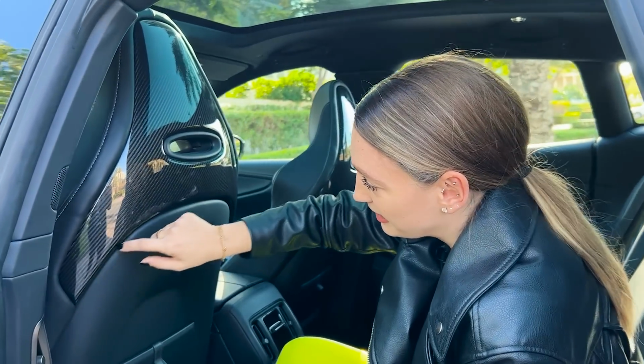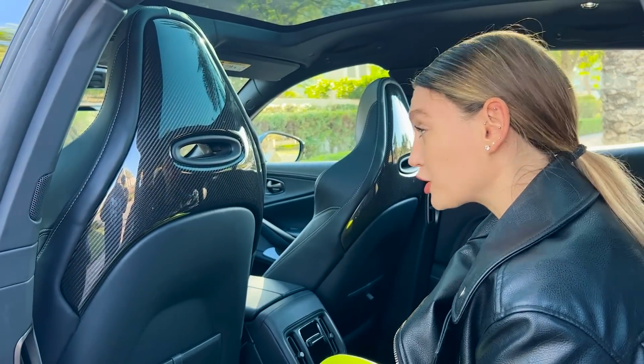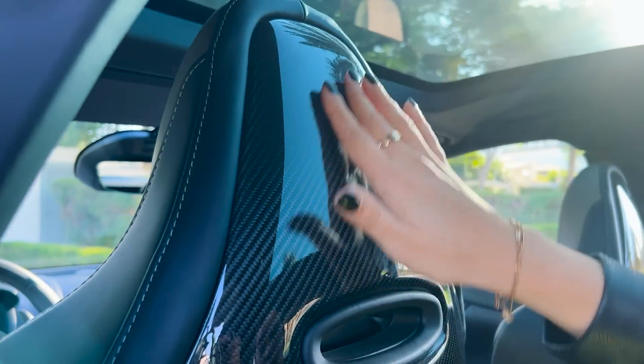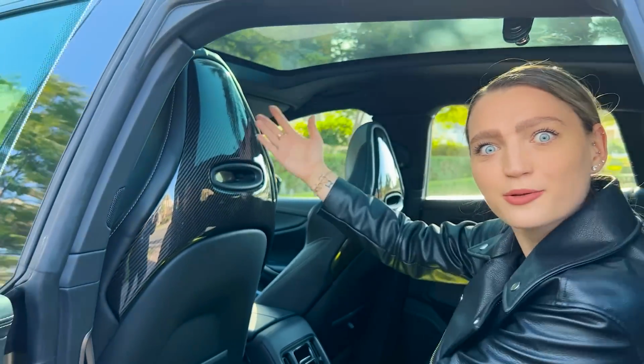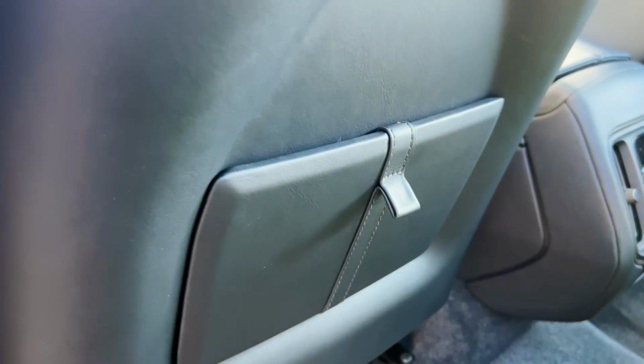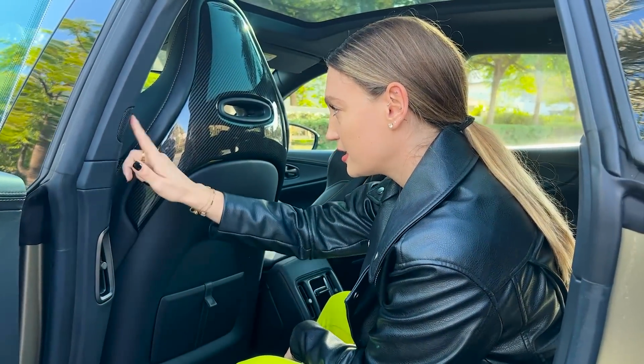Now, this is very nice, unusual. Looks like an egg cut in half. It's like a little shell, but it's carbon fiber. Surprise, surprise, another carbon fiber detail. Your little storage pocket over here, your little climate vent here, little speaker.